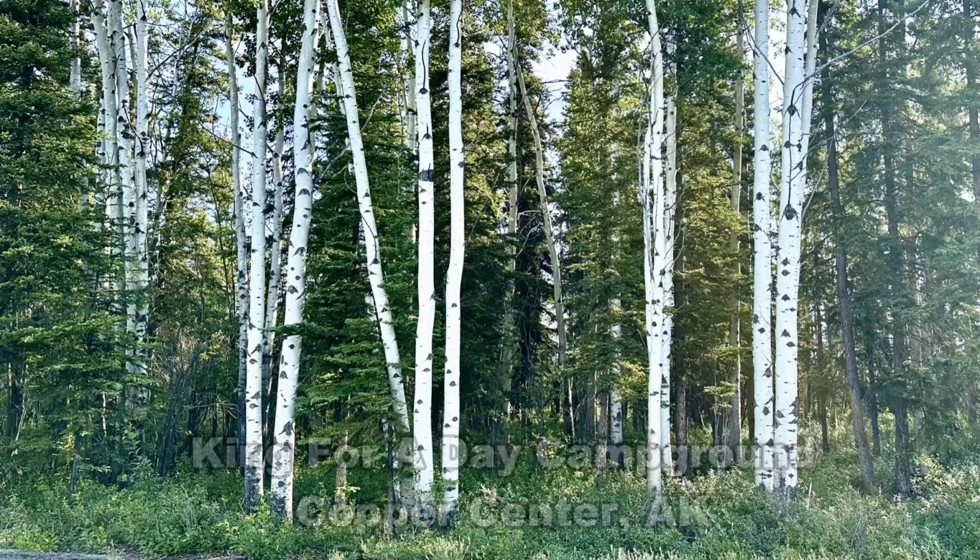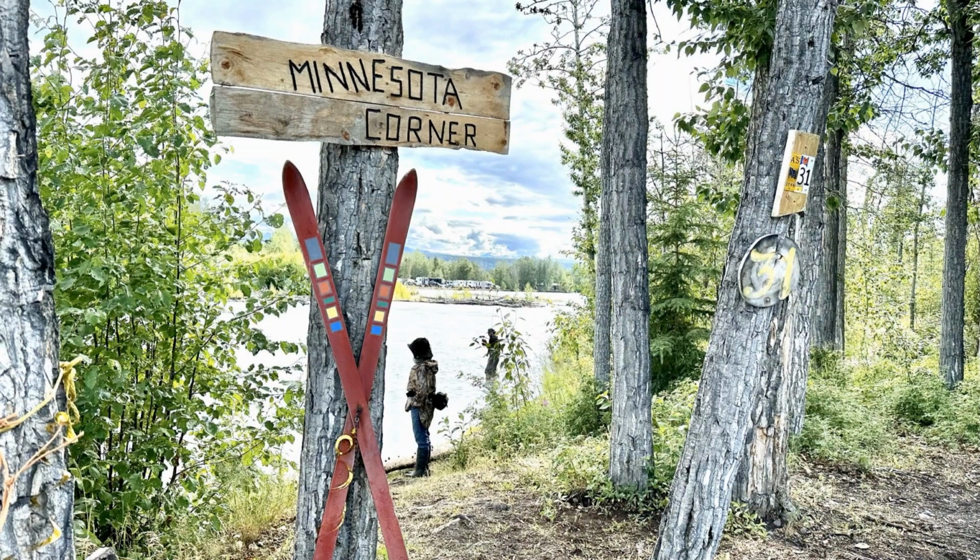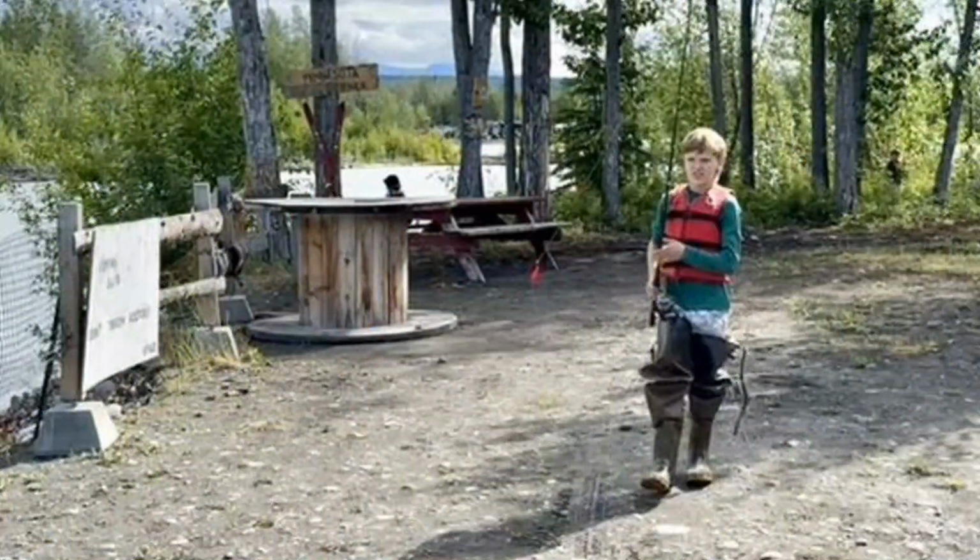We did an overnighter at the King for a Day campground in Copper Center, Alaska, while we were on our way to Valdez. It's a little fishing village tucked back in the trees, and that's what people do here, is fish all day.